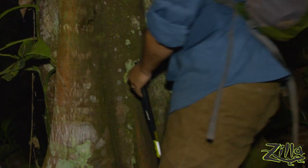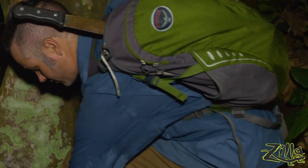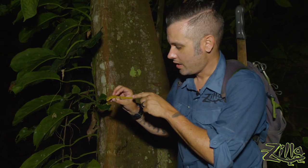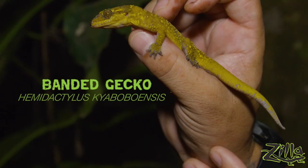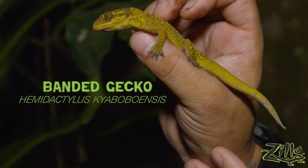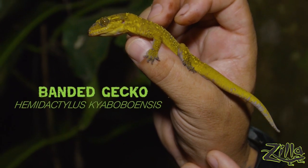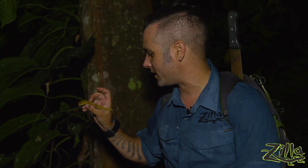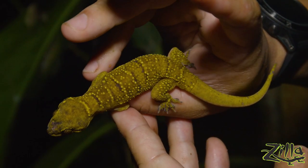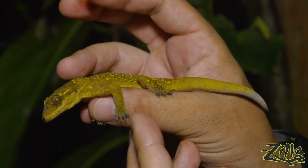Got it. Okay. So this is the forest banded gecko. Look at this guy. He is just shiny golden excellence. He's probably the boss around here. He's got a couple battle wounds on him. You could tell he's been defending this territory for some time. What an awesome, beautiful gecko.